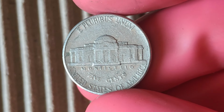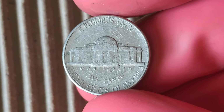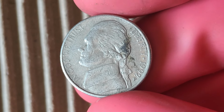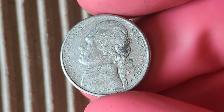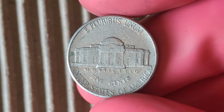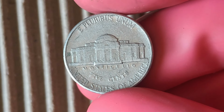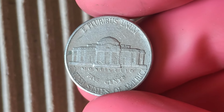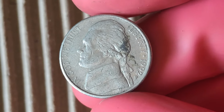So, how do you know if your nickel is valuable? First, look for that P mint mark just to the right of Monticello on the reverse. Next, check the condition. Use a magnifying glass or jeweler's loupe to inspect for sharpness in the details, especially on Monticello and Jefferson's hair. Then, examine the steps on Monticello. Are they full and clear, or are they mushy and worn down? And finally, look for any signs of doubling, die cracks, or off-center strikes. If you spot something odd or interesting, it may be time to get it evaluated by a professional grading service.